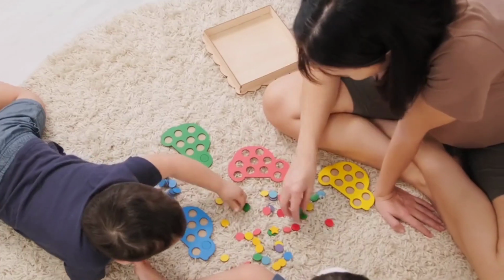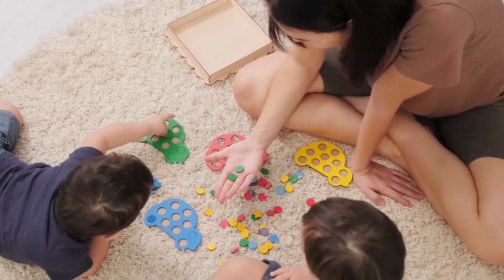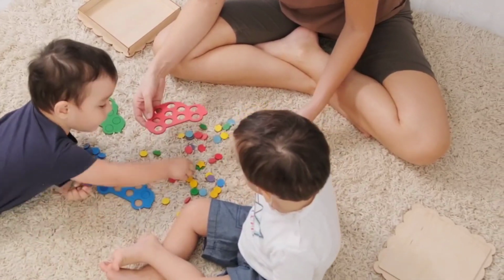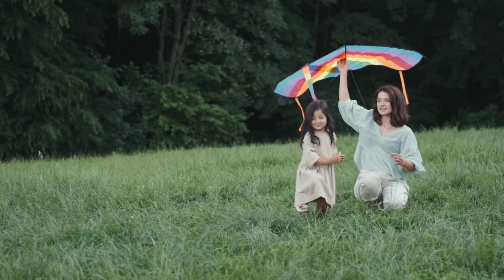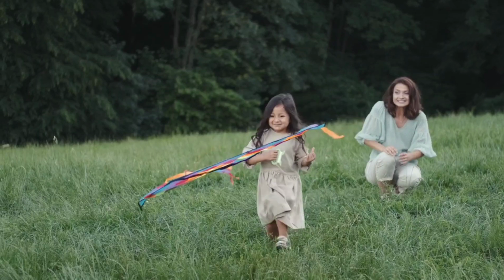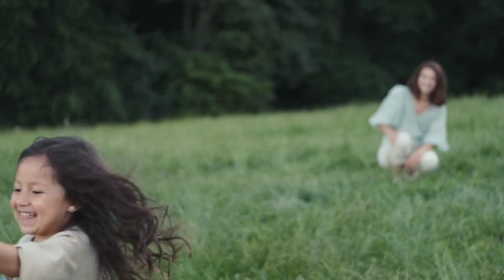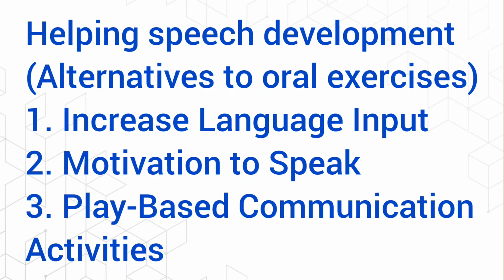And now the third thing you have to do is a lot of play based activities. Most of our kids who are less than 7 don't really respond well to tabletop activities and making them follow instructions, do a task. They are very inquisitive, adventurous children. So they want to do a lot of play based activities, and that's what they find fun. That is very typical for their age. So you do a lot of play based communication activities.